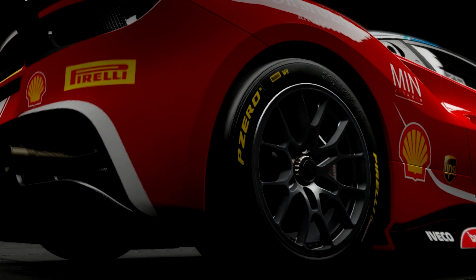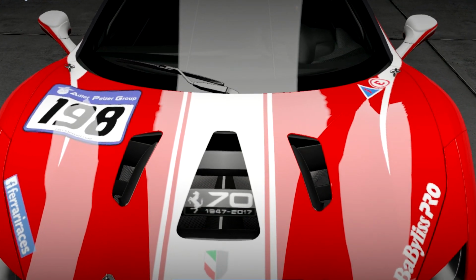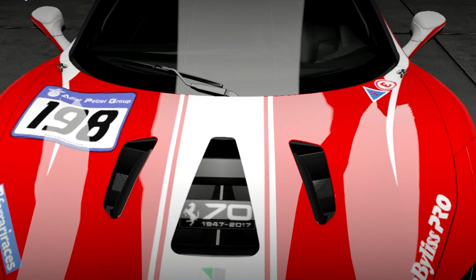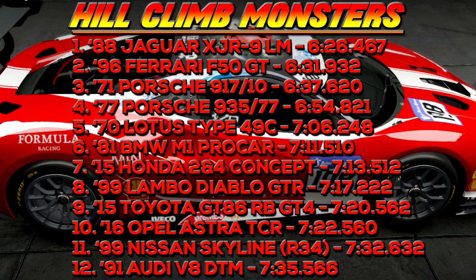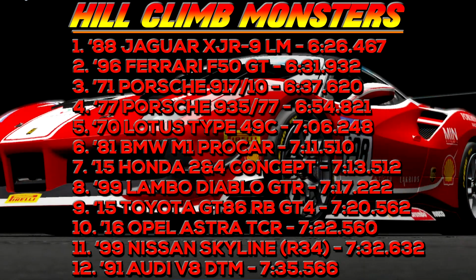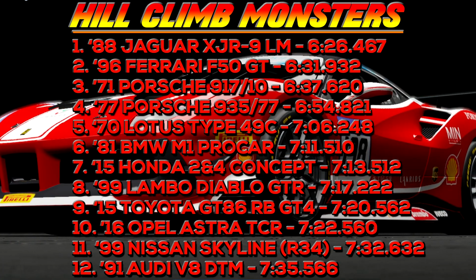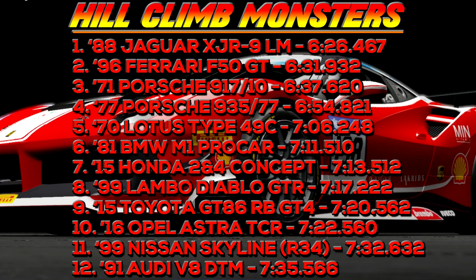But yeah, what we're going to do now is take a look and see how the Ferrari 488 Challenge has got on. But before we do, let's remind ourselves of what's going on in the league table. The Jaguar is still very much top of the table. I don't think this is going to beat the Jaguar. It's too difficult to drive.